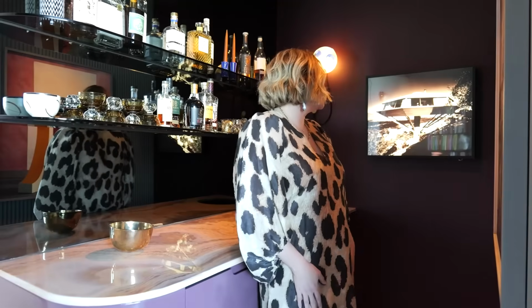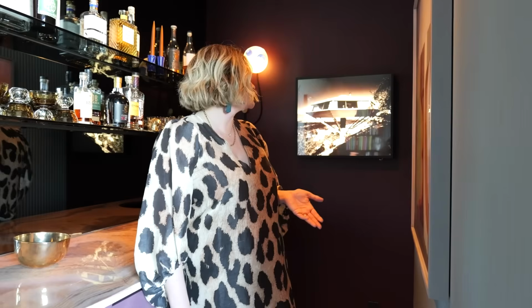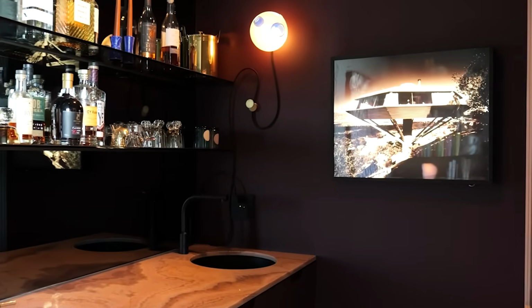So also in this room is this light box photograph. This is a Julius Shulman project down in LA. Julius Shulman is a very important architectural photographer, and my husband's an architectural photographer. So this is really meaningful to him. And we're actually right next to his office. So it's a perfect placement for it.